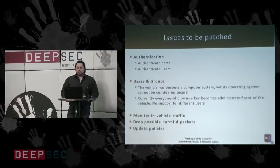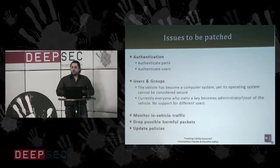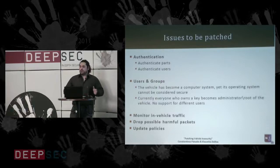Let's think this over. I am the owner of the car. I have a key. Should I be able to install everything that I want? If you say yes, imagine what would happen if I lose the key. If I have a problem with the car, I give you the key and you're the technician. Should you have the right to go from here to Germany? What stops you? You're a different user. You said you should have different access. So we should have different keys.